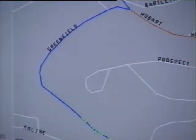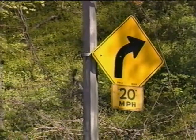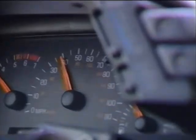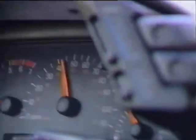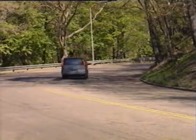This system uses satellite positioning and a digital map to locate the vehicle's position on the network of roads. When the vehicle approaches a curve, the system compares the safe speed for traversing the curve under the current conditions with the vehicle's current velocity. If the current velocity exceeds the safe velocity for the curve, the system triggers an audible or tactile warning to alert the driver to the danger.